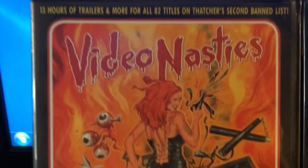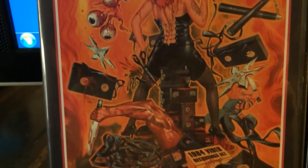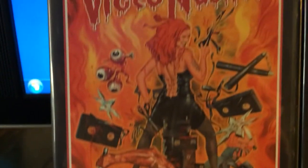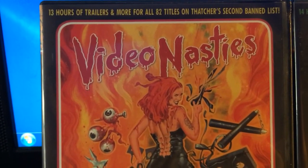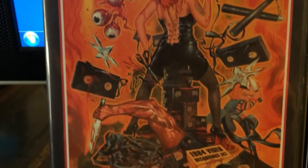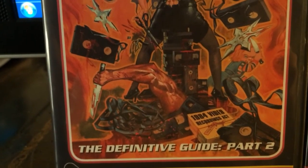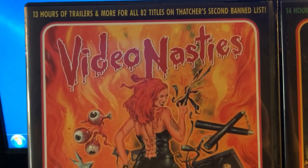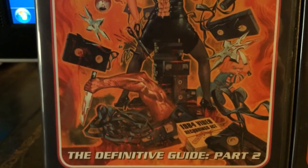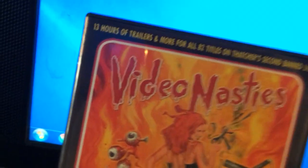They're talking on Video Nasties 2 about the BBFC being so strict that they cut a scene from the Teenage Mutant Ninja Turtles film. The scene where I guess Raphael has the nunchucks, or Michelangelo, and it was getting to the point where if a film wasn't suitable for children, they would just ban it. I'll show you the back.